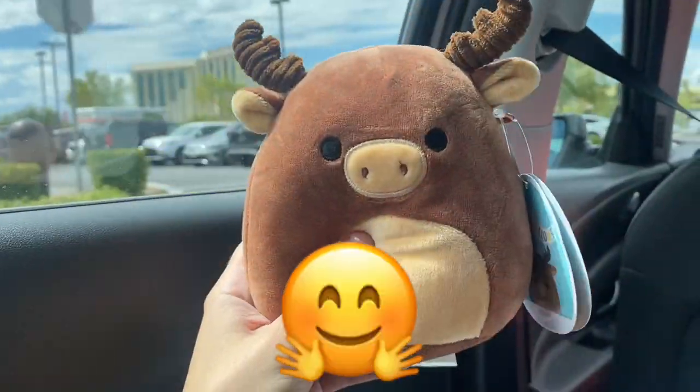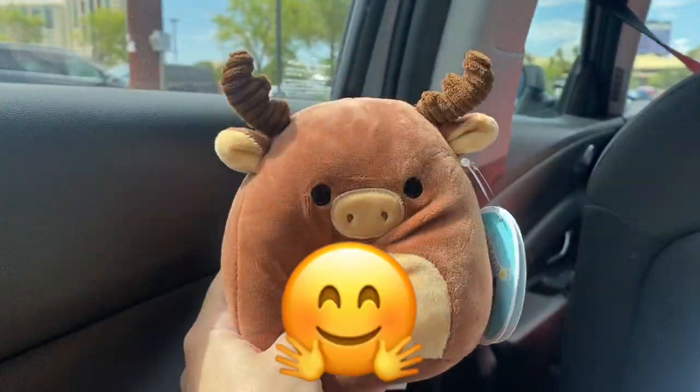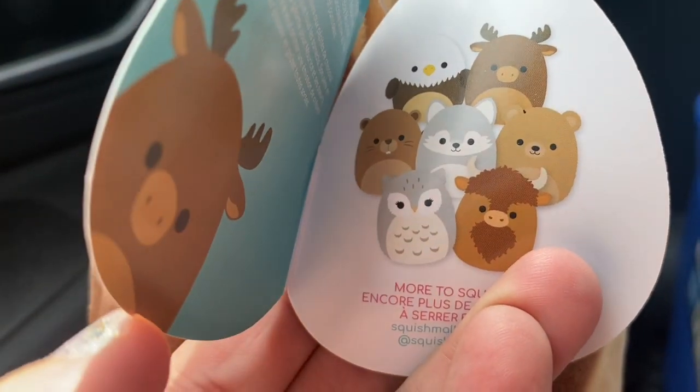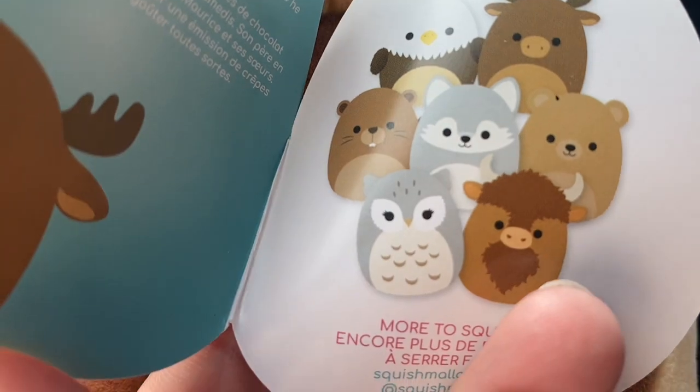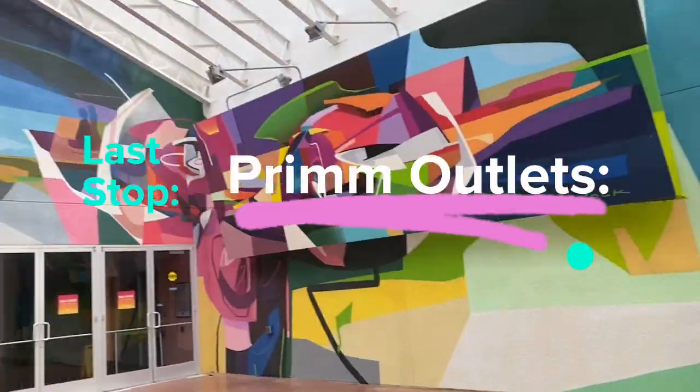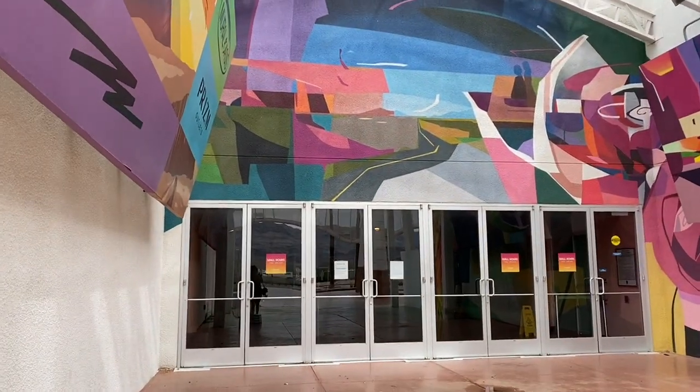So now we are finally starting our trip back home, and I'm so happy I grabbed him. And this is his squad. I am still looking for the owl Nikita. She's adorable. Okay guys, the final stop is the mall.